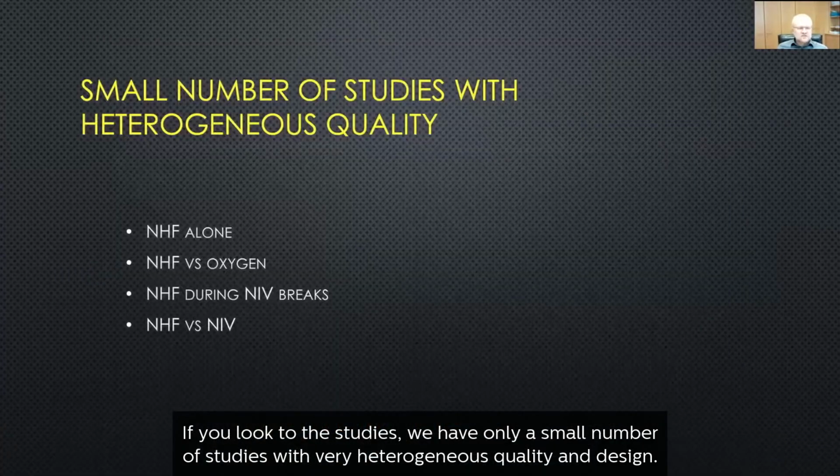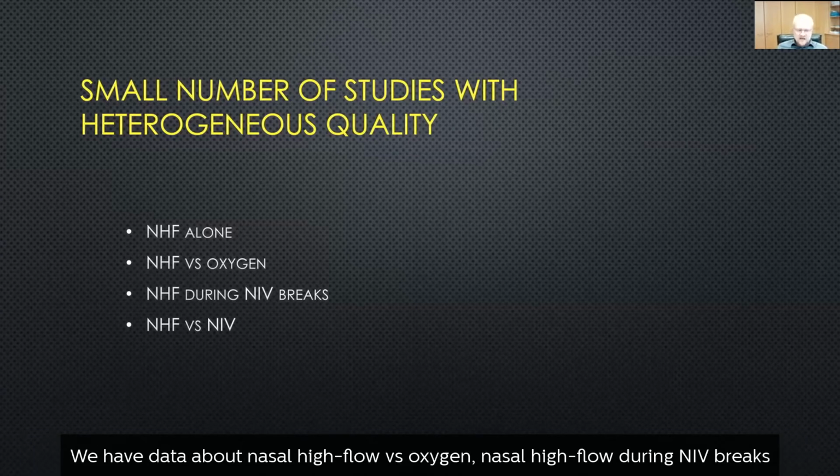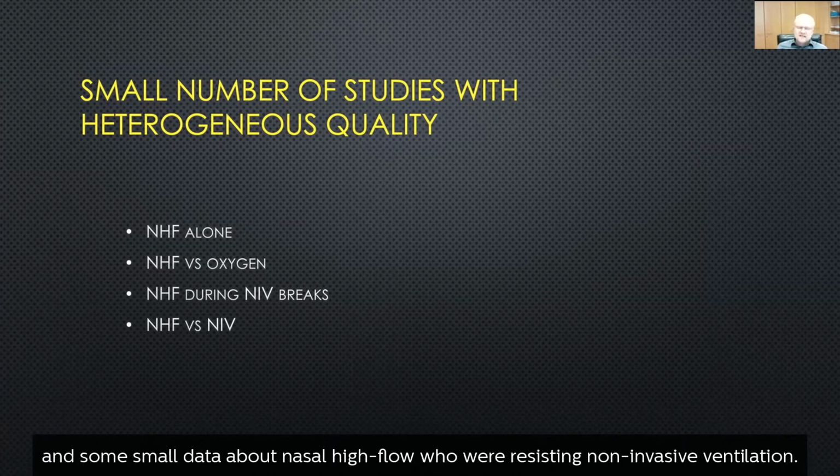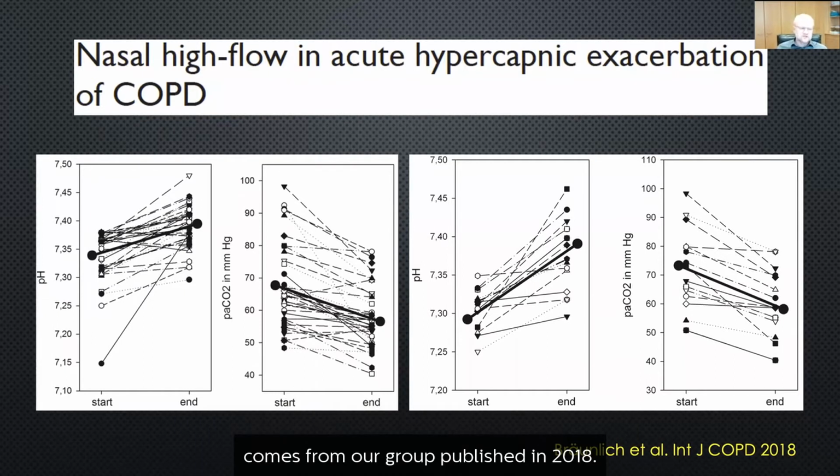If we look to the studies, we have only a small number of studies with very heterogeneous quality and design. We have some information about the use of nasal high flow alone without any control group. We have data about nasal high flow versus oxygen, nasal high flow during NIV breaks, and some small data about nasal high flow versus non-invasive ventilation. And one study about the use of nasal high flow alone in patients with acute hypercapnic respiratory failure comes from our group, published in 2018.